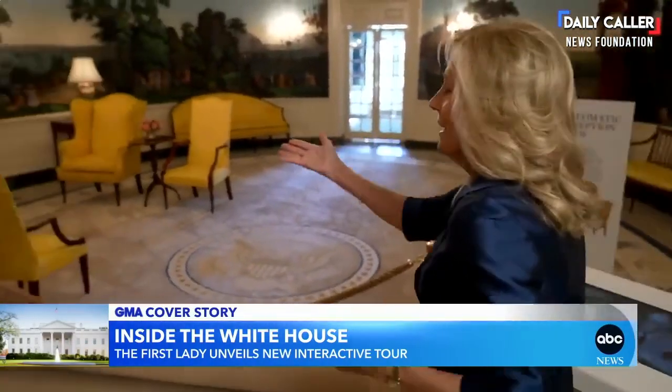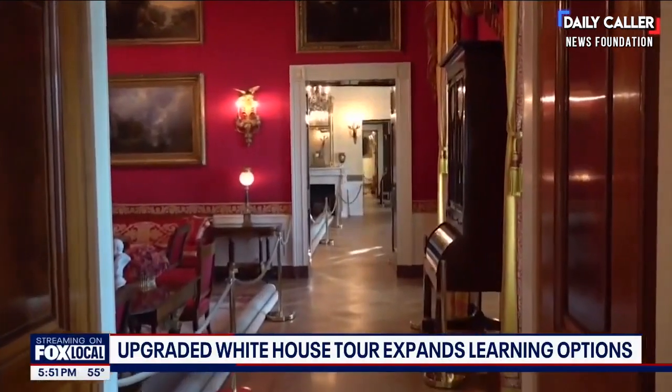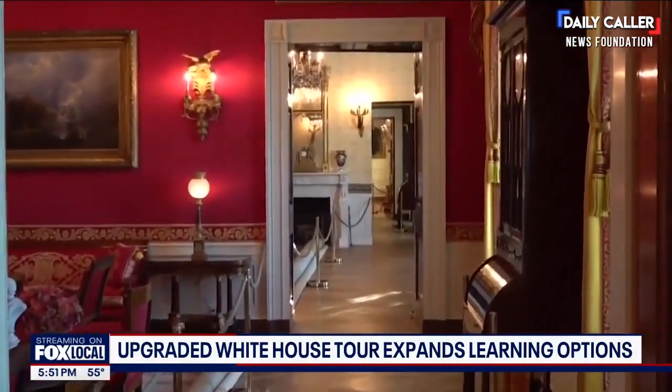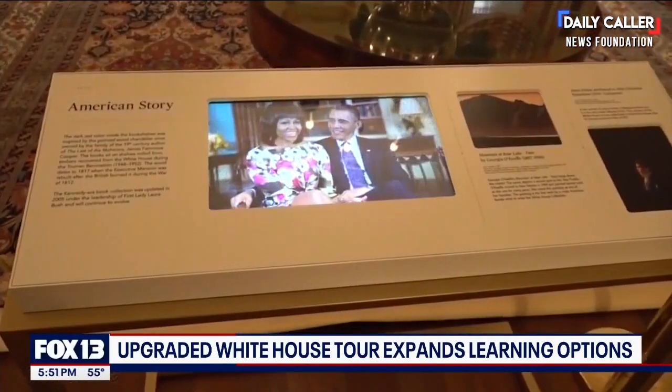It'll be interesting to see if this sticks around with the next president. Tour groups will also be allowed to go deeper inside other areas like the library and the China room, which used to be blocked off at the door.